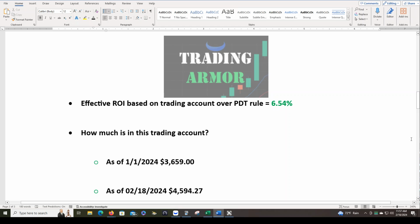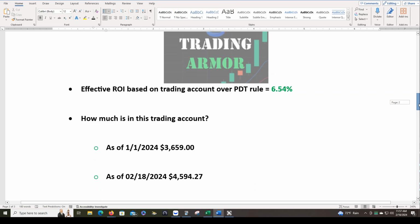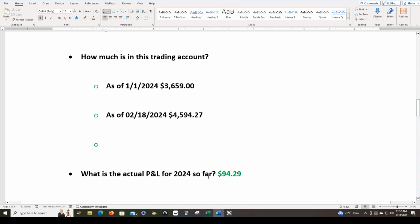As of today, this is how much is in it now. But most of that difference is not due to P&L. Our P&L is only $94.29. That might be, yeah, that's correct. So the rest of that is just due to deposits.